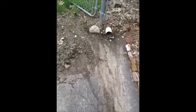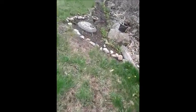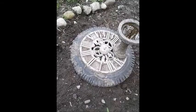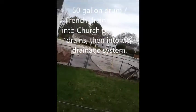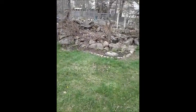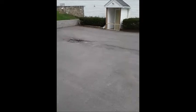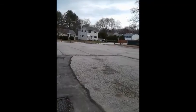quite heavily. I've installed a pipe here which ends up in a 50-gallon drum here that someone else installed years and years ago. It's underneath that tire. 50-gallon drum. A pipe from there goes out to the church parking lot. Okay, the pipe goes from there to here, and all the drains are connected here, and eventually into the city system, I believe. There's another one at the exit in the distance there.